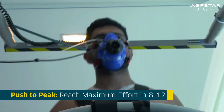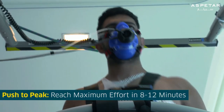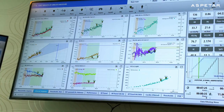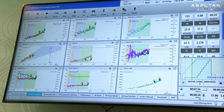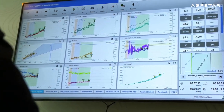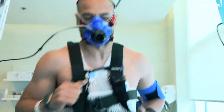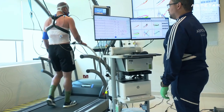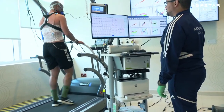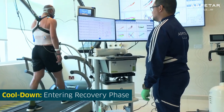The goal is for the exercise to become so difficult that you perform maximum exercise between 8 to 12 minutes. The physiologist and doctors monitoring the charts as you exercise will be able to determine when you start to fatigue by what is being read. They will try to push you to reach a maximum effort. Once you signal that you have reached a maximum effort, the intensity on the chosen ergometer will be reduced and you will enter a recovery phase.